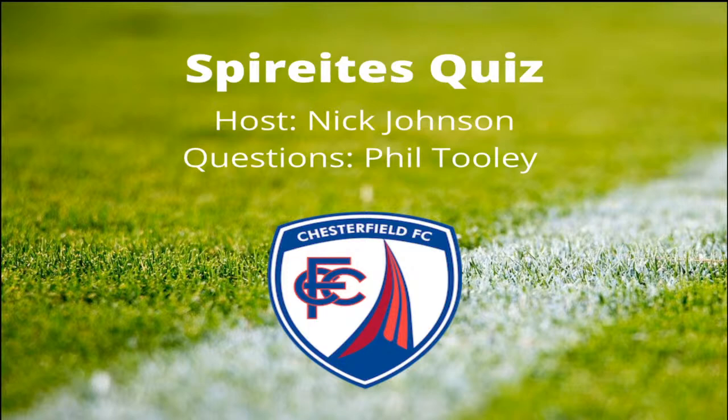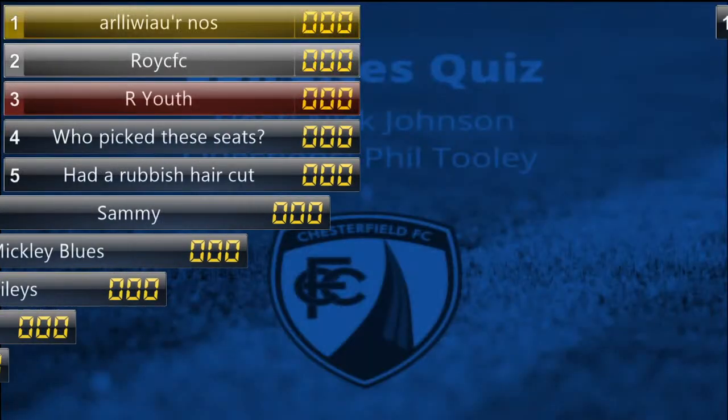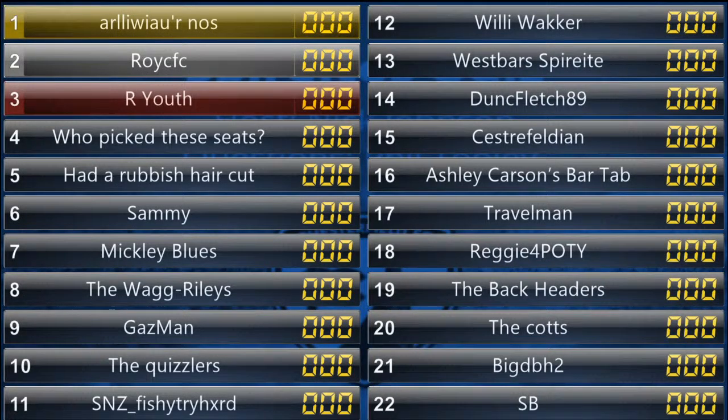Okay, so I think what we'll do, first of all, take a look at who has registered. So we have our Welsh-speaking friend at the top. Roy CFC, the second one. Our Youth, who picked these seats, had a rubbish haircut. Sammy, Mickley Blues, the Wag Rileys, Gazman, and the Quizzlers. That's the first 10 to sign in. And then 14, that's the apt number tonight. Quiz number 14, the shirt of Jack Lester. And that honour, wearing the 14 shirt tonight, goes to Dunk Fletch 89, the man who has sent in various photos of himself watching or taking part in the quiz, either outside in his well-kept garden, I must say, with a pint of lager, it looks like. Also his big screen inside. So, welcome to Duncan.